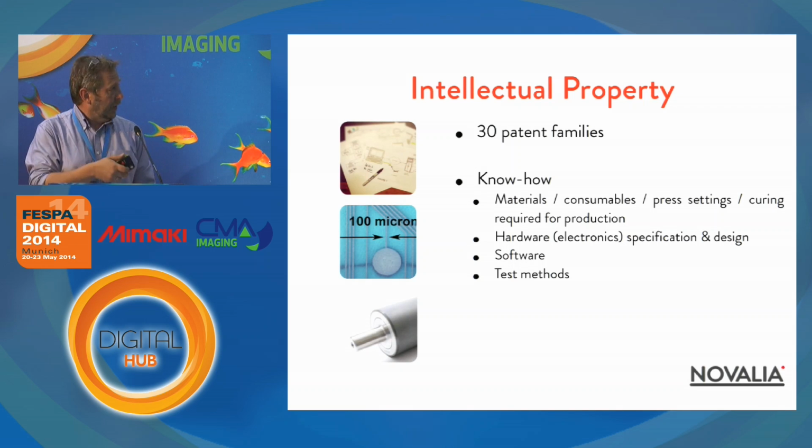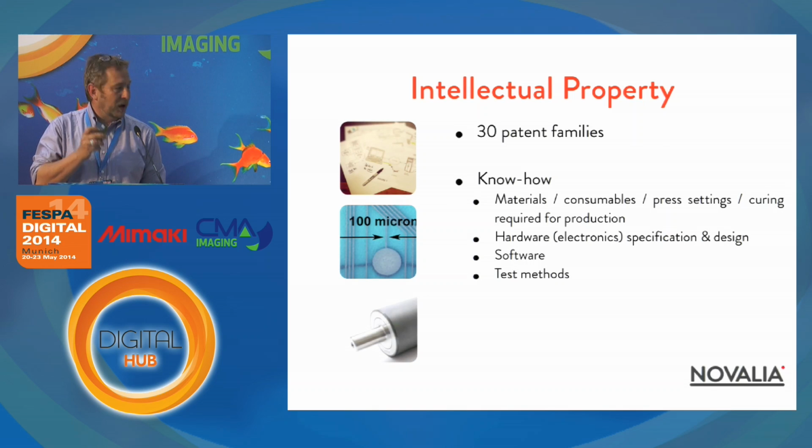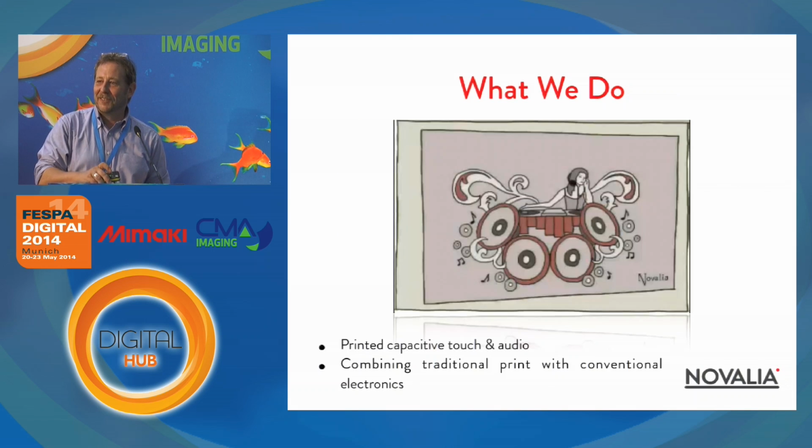The other bulk of our IP is entirely around the know-how, in that whilst I'm going to show you a series of demonstrators and examples today, it's taken a lot of things that I'm not showing you, and failures, to get to the point where we are.